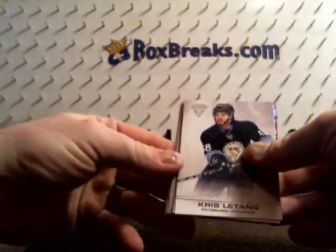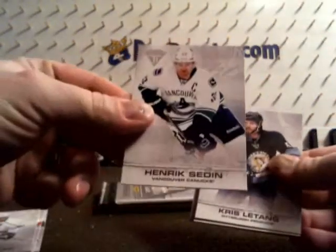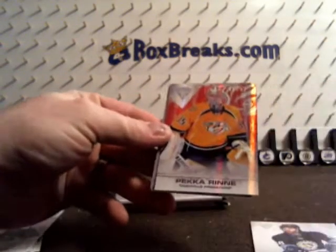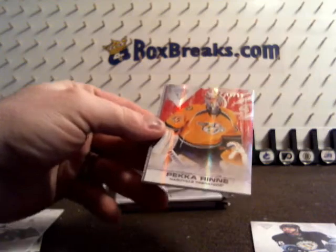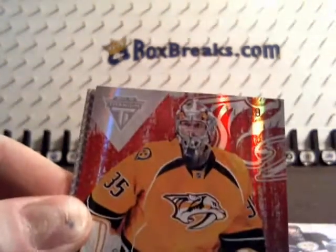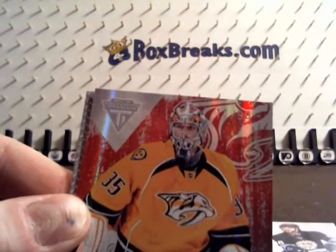Chris Letang. We've got two hits in this pack. Henrik Sedin. And first hit is a Pekka Rinne out of 99, number 11 out of 99 for the Nashville Predators and Phyllis.